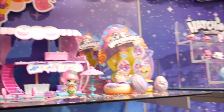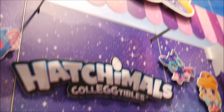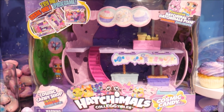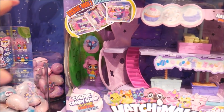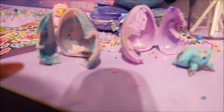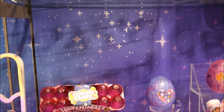There's a ton of new stuff from Spin Master in the Hatchimals line, and this is going to be the Cosmic Candy series. So this one actually is a house that spins upside down, so you can have a place for both your playsets. How cool is that? A spinning playhouse, and then obviously more Hatchimals, and for once, no more waste, you guys. You can actually open the egg and then save the egg. How cool is that?